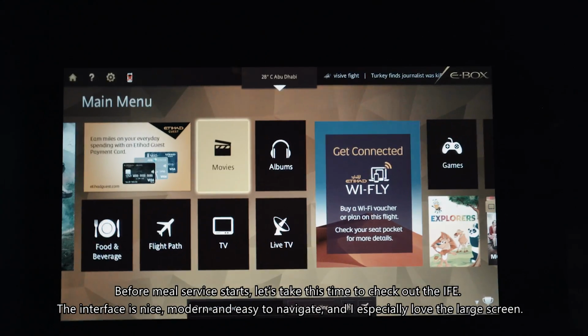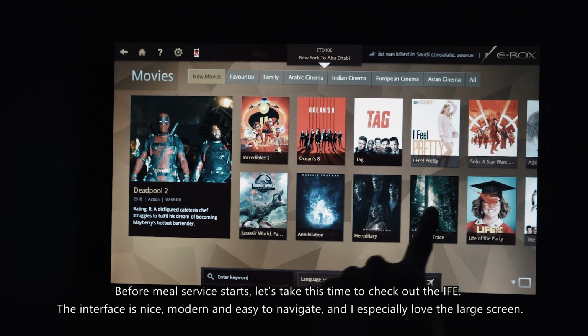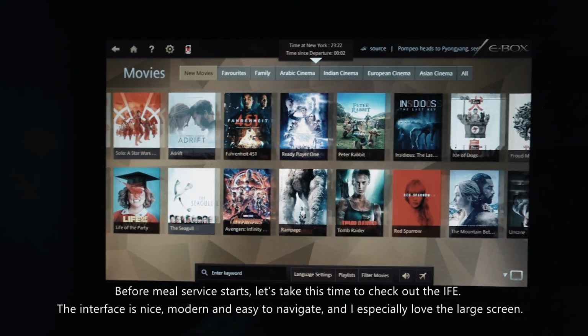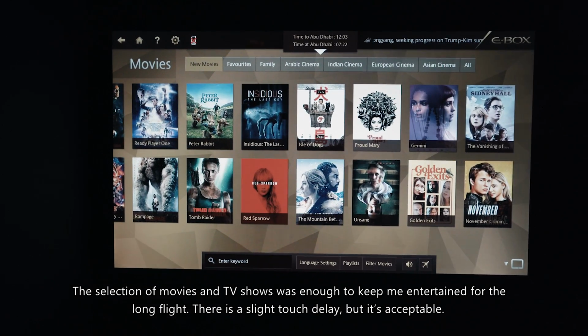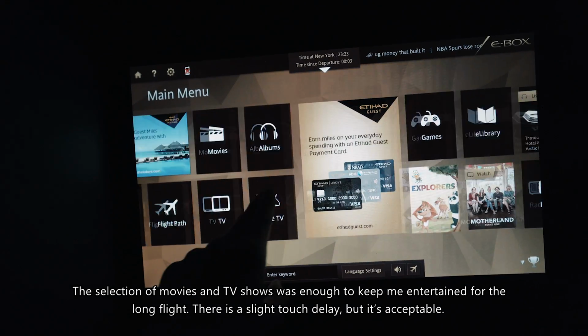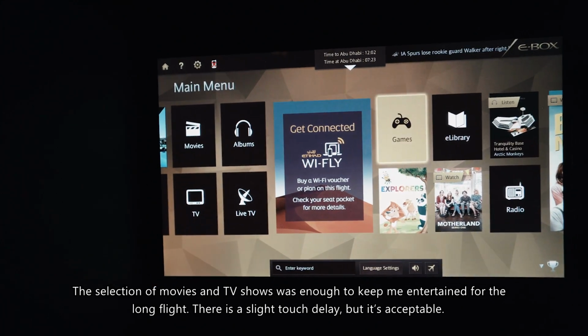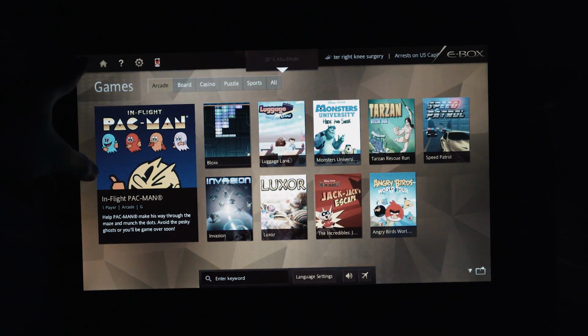Before meal service starts, let's take this time to check out the IFE. The interface is nice, modern, and easy to navigate, and I especially love the large screen. The selection of movies and TV shows was enough to keep me entertained for the long flight. There is a slight touch delay, but it's acceptable.